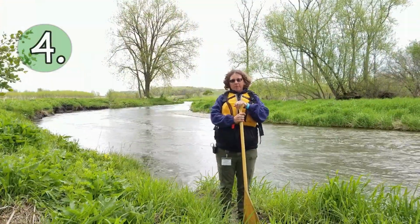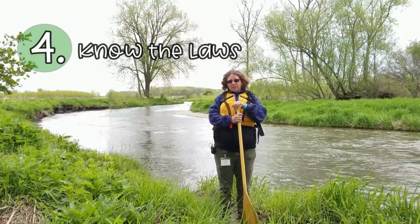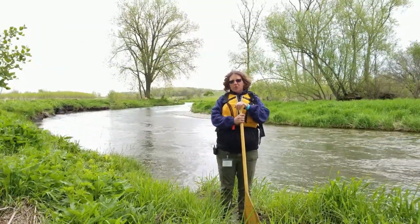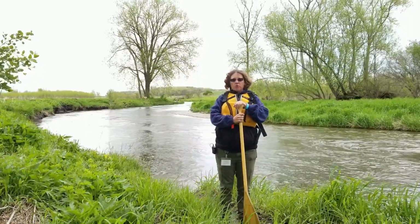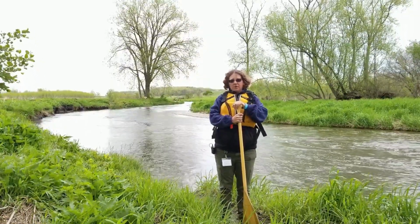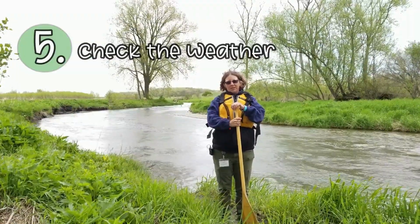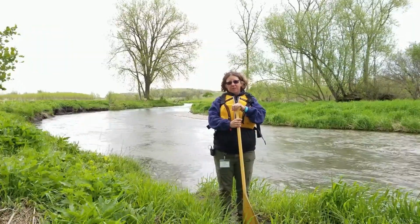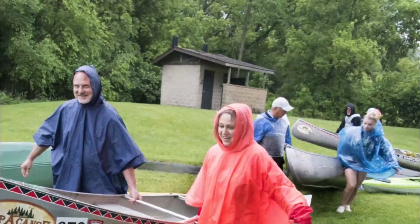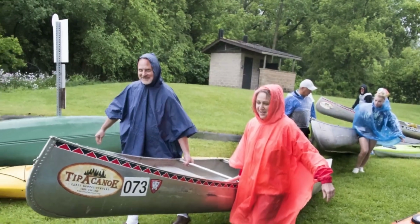Number 4, know the Illinois boating laws. The good news is kayaks and canoes no longer need registration or stickers for the waterways in Illinois. Number 5, check the weather conditions the day before your trip and the morning of, because they may have changed. Make sure that you don't get caught out on the creek in a thunderstorm.